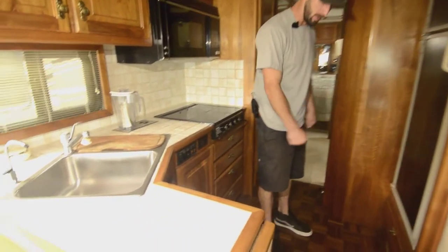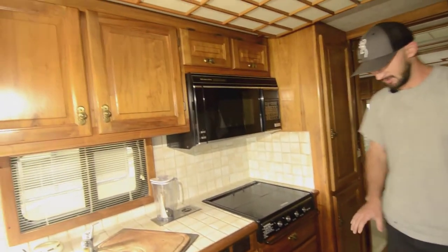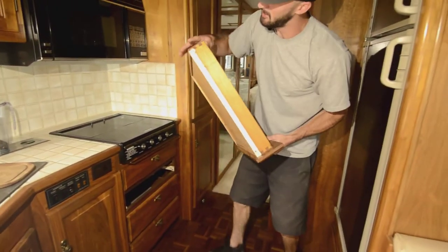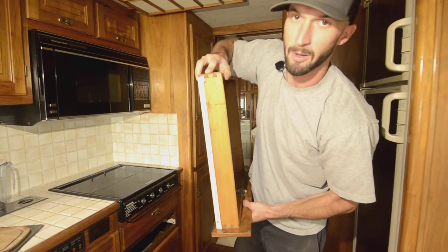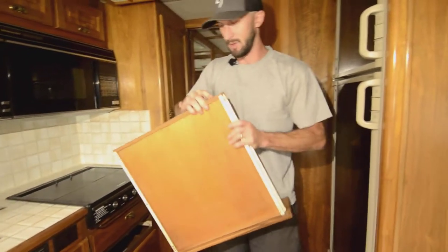This is all original parquet flooring. Again, it's stuff you just don't get to see anymore on coaches, and it's a shame, because you can tell the pride of their craftsmanship on them. On Beaver coaches, I always like to do this and pull it out and show. This is all dovetailed wood. So this stuff won't come apart on you. It's not held together by glue and staples. That is built together. I could drop this thing. I'm not gonna, and I'm pretty sure it'll stay together.